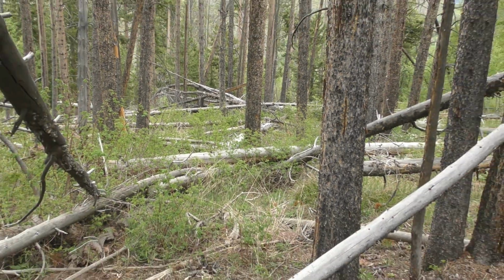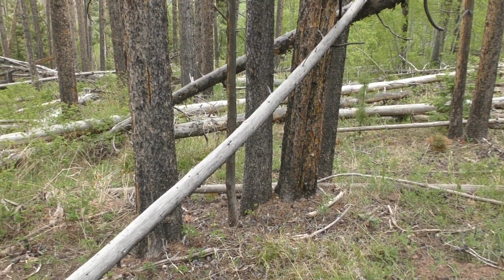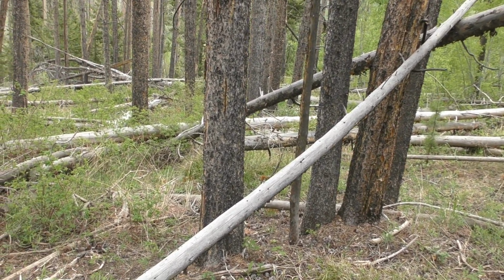So I've been exploring around, right? Went all the way to the top. Well, I went to the top. There's gonna be another top. I gotta go down and see if I can't drive up closer.